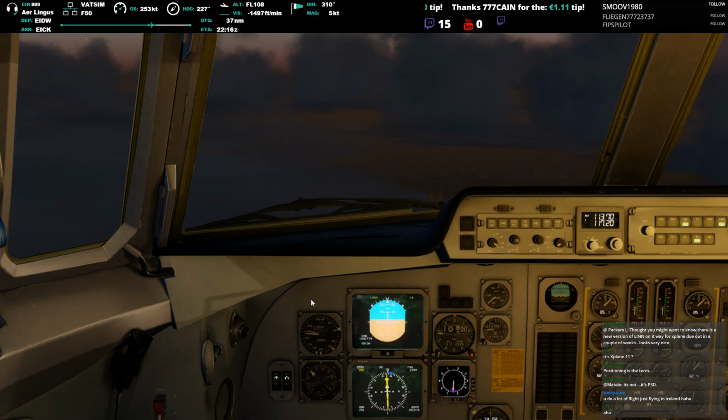I do a lot of flights in Ireland because it suits my timetable. Straight out to departure, climb to 5,000 feet. I unfortunately don't have the luxury of free time for doing very long haul flights.